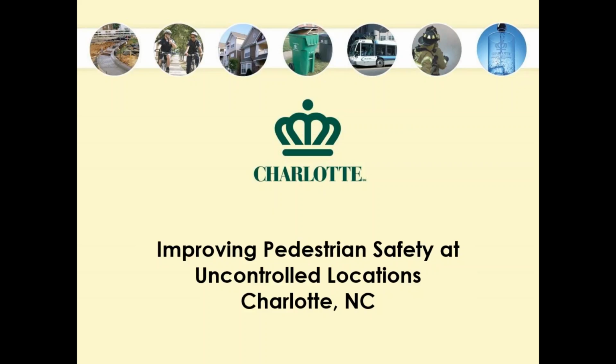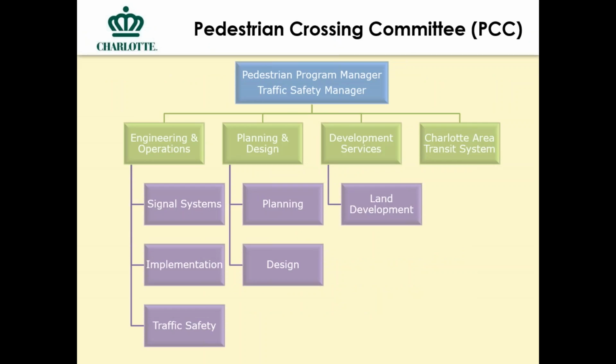Basically, we apply these measures through something we call the Pedestrian Crossing Committee. And we field a variety of requests that come to this committee. The committee is managed or co-chaired by myself as the traffic safety manager, as well as our pedestrian program manager, Scott Curry. And like I said, we field a variety of requests.